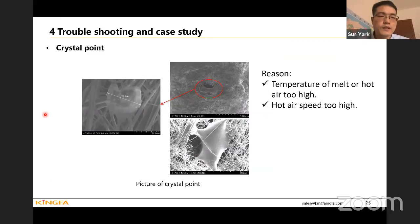Okay, we go to the last part, which is about some troubleshooting and case study. During our production, some defects will come. The first one is the crystal point. In this SEM, we can find this particle is about 28 microns. So it's very big. This is because during the meltblown, the temperature of melt or hot air is too high, so it's not cooling enough. And then the melt comes to the collector. So it stays in our fabric. So we should act against this reason, and we can have some solutions to decrease this crystal point.